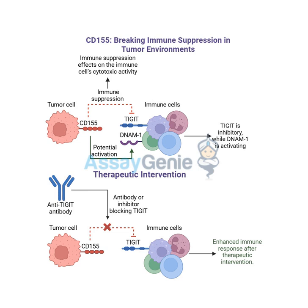So let's imagine for a second that our immune system is like an army. We've got NK cells and T cells. They're like the elite special forces. They're trained to target and destroy those tumor cells, right? But CD155 can mess with their orders. How? It binds to something called TIGIT. It's a receptor, and you can think of TIGIT as an inhibitor, like a stop sign for the immune system. So when CD155 binds to TIGIT, it basically suppresses the immune response, preventing those NK and T cells from attacking.